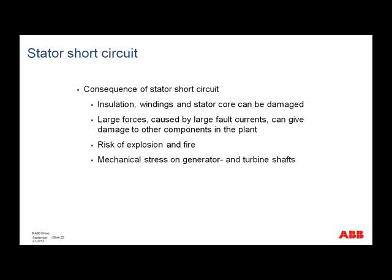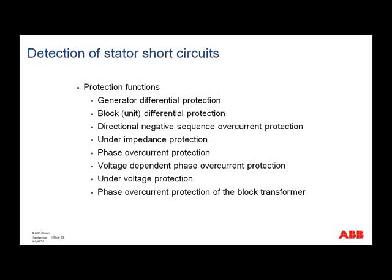So starting first of all then with a stator short circuit. Firstly, just briefly, consequences of stator short circuit would be that insulation, windings, and the stator core can be damaged. The large forces caused by the large fault currents can give damage to other components in the plant. There's risk of explosion and fire, and mechanical stress on the generator and turbine shafts.